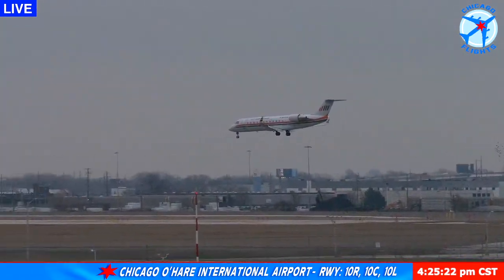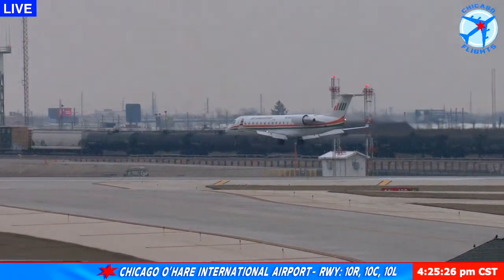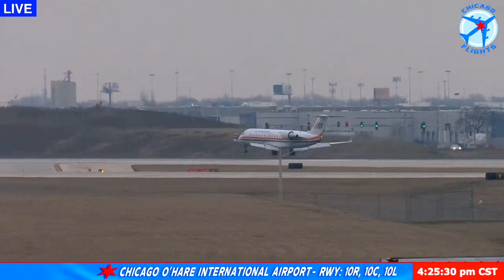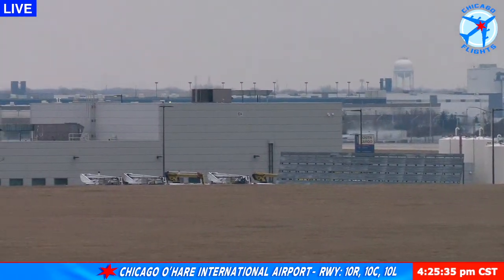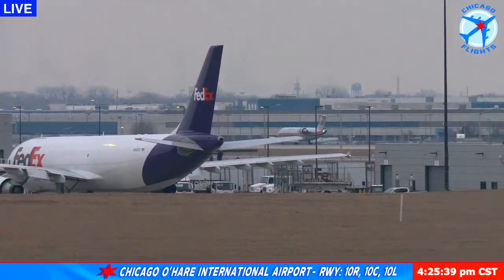250 to 900,000. Speed 250 to 900,000. And 1967 Chicago approach, Pike Island, 0-1-1-0-7. 45567, reduce speed to 170. 37-6, 170 knots to Ray.